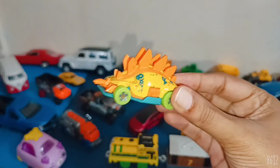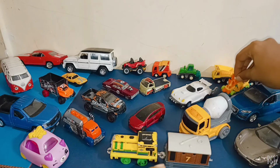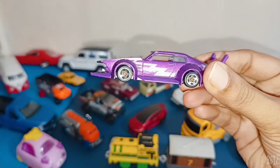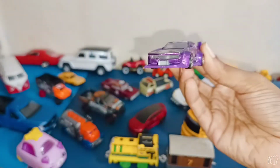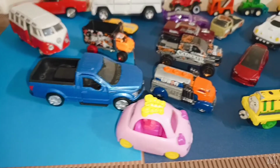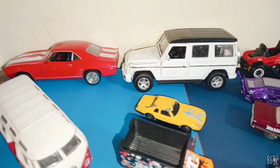Oh, this one's a limited edition I got. The dino version of Hot Wheels. Look at the color. I love the colors. Do you love the colors? Yeah, it's from Hot Wheels. Ooh, and we are not done yet. These are just the cars and trucks. We still have a lot more to see. Keep watching.